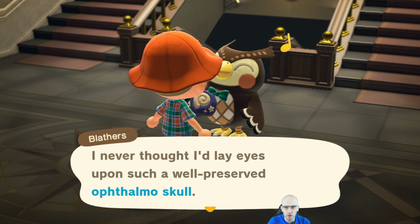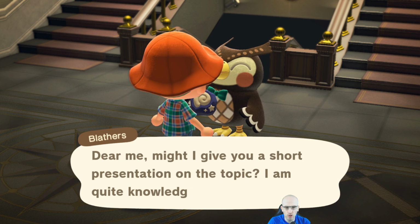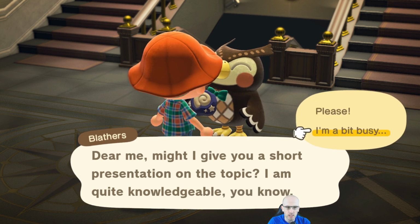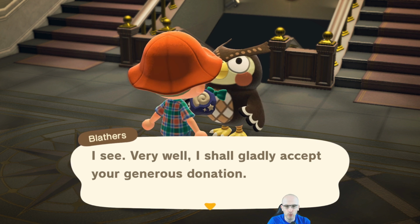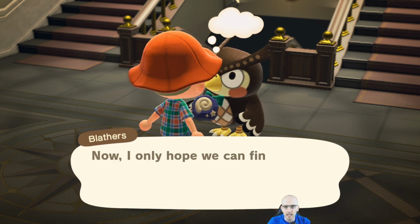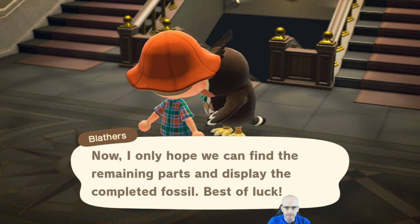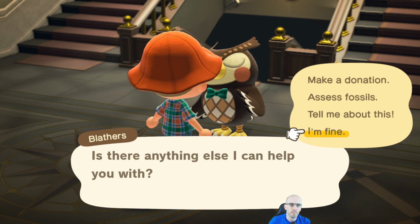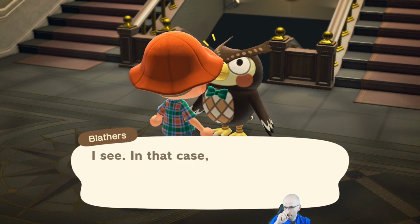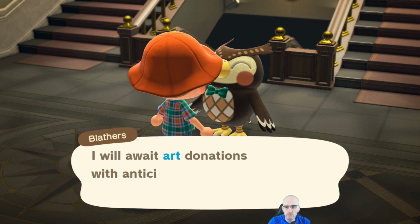Never thought I'd lay eyes on such a well-preserved ophthalmo skull. Dear me, might I give you a short presentation on the topic? I'm quite knowledgeable, you know. I'm a bit busy. I see. Very well, I shall gladly accept your generous donation. Now, I hope you can find the remaining parts and display the completed fossil. Best of luck. Anything else I can help you with? Goodbye. I see. In that case, feel free to wander about as you like. I will wait art donations with anticipation.